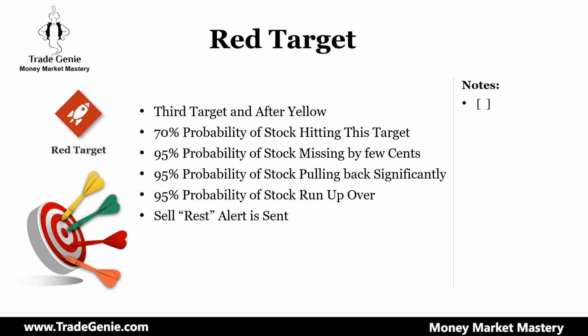So the probability is 70%. And because the distance is far, the calculation of the time is also not accurate, not 100%. So if the stock is trading at 100 and the target is 101, you can estimate 101 with a very high accuracy of 98% probability.